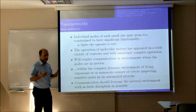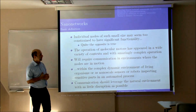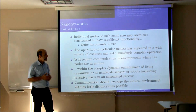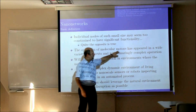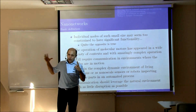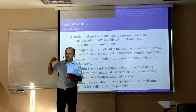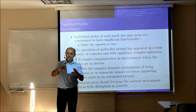If you look at the body itself, it's composed of many such nano devices. The operation of the molecular motors has appeared in a wide variety of contexts and with amazingly complex operation. We'll be discussing this. These molecular motors we're mentioning here are actually devices that do transportation. They're just like porters. They take a huge load named vesicle on their shoulders, and they carry them over the rails. And all this is happening inside a single cell.